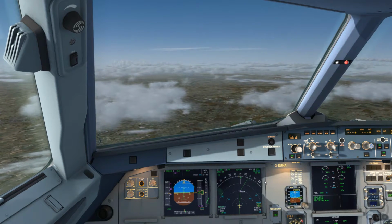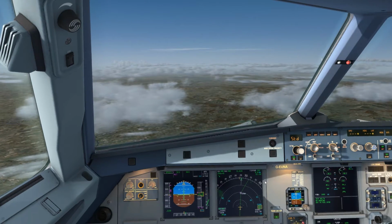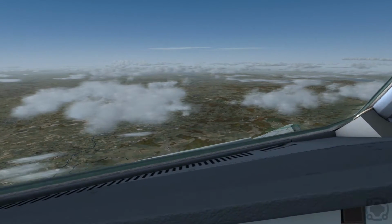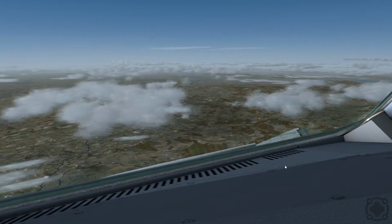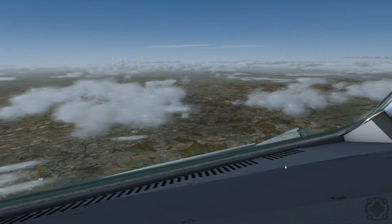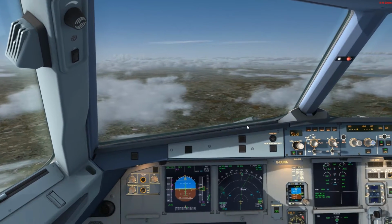It's definitely different flying this time of season. So when I last left you guys, it was almost still summer, so everything was green, but now everything's kind of brownish as everything gets colder. It's very interesting to fly.